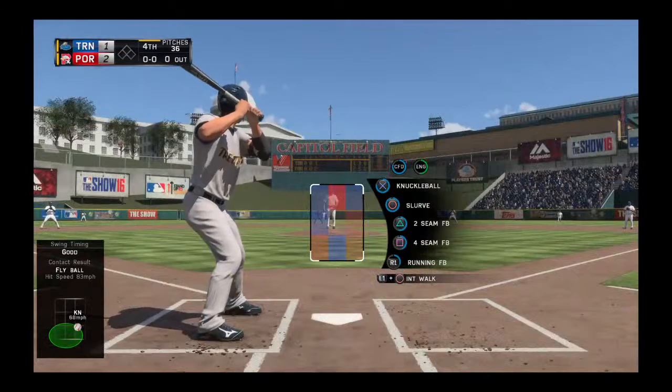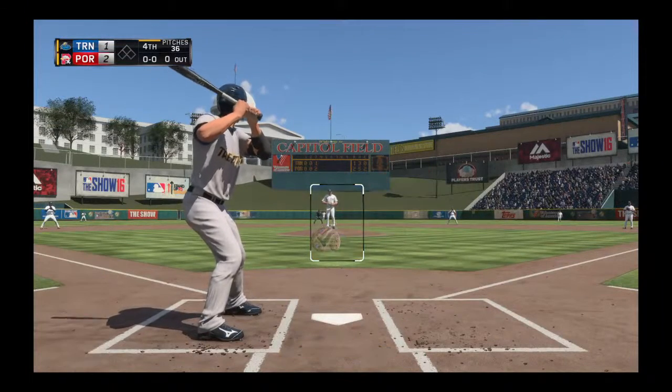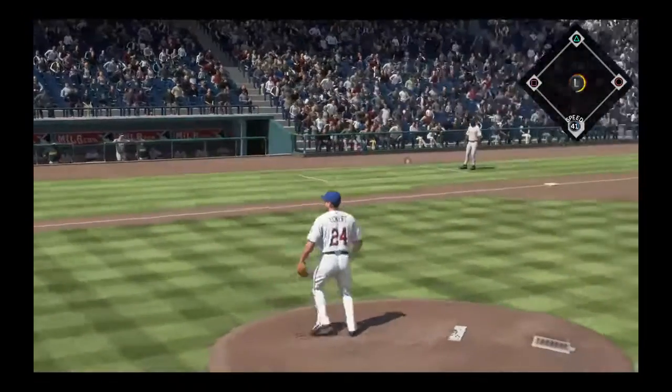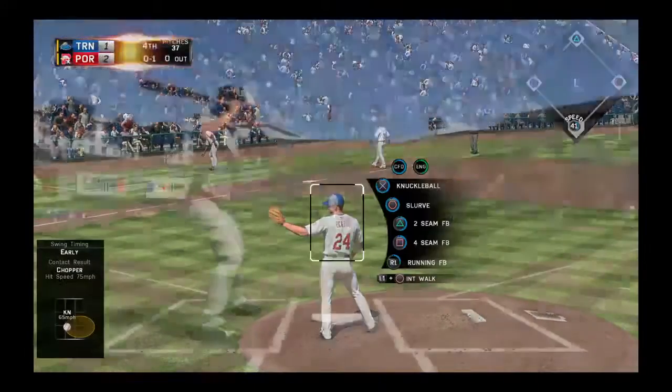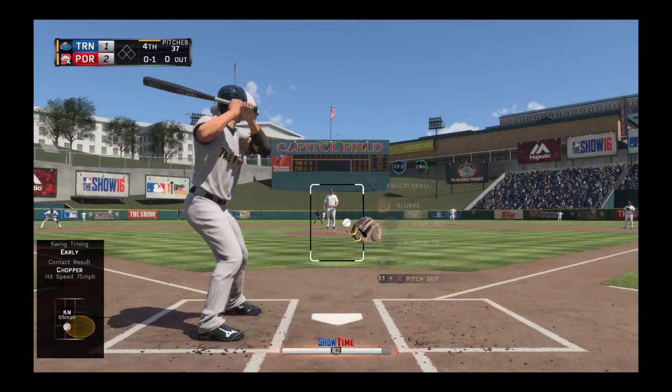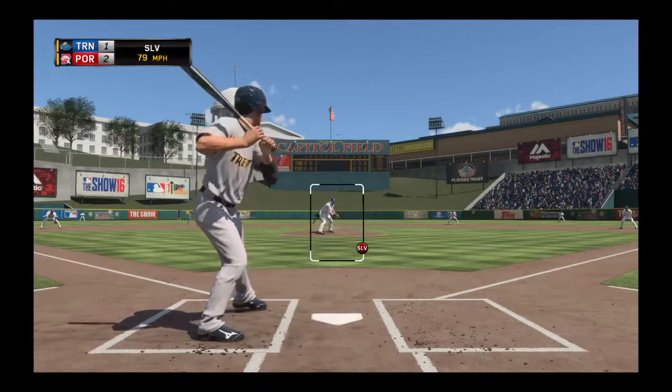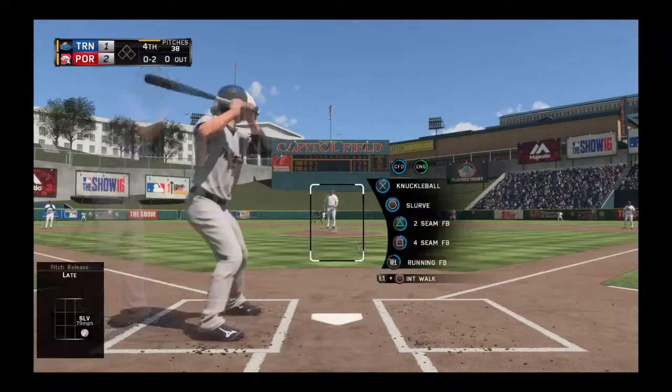Leading off the inning, Heat Fu, as they'll look to get something going here and even this game up. And right here is an important time for them to climb back into this one. They definitely want to even this one up sooner rather than later. Into the windup, here comes the 0-1. And he takes strike 2. No balls, 2 strikes.